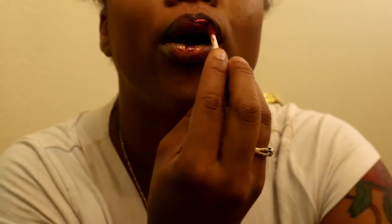Right now, I'm finna line up my lips. I usually use my eyebrow stuff for my lips. I got this new lip gloss from Vegas. And I'm gonna mix it with my burgundy because I like to have two different colors. I really like the glittery part though.